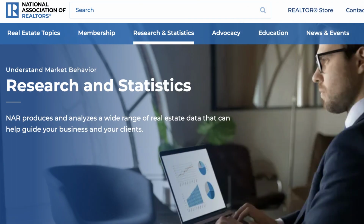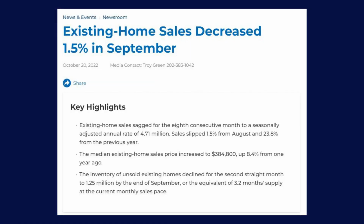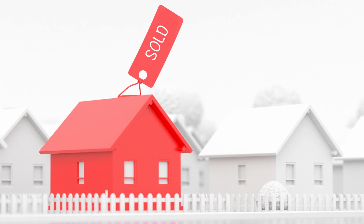For investors and economists, existing home sales data issued by the National Association of Realtors provides valuable insight into how many Americans are achieving home ownership while also pointing to the overall health of the real estate market, the strength of consumers, and broad economic conditions.